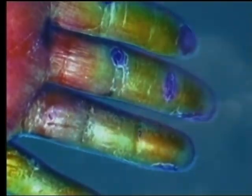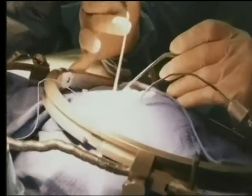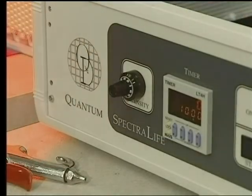That started to turn on the people who were working with a new cancer oncology called photodynamic therapy, because they had a need for a very high intensity light source to turn on their drug. Working with a Canadian company, Quantum developed a special probe that could do just that, called SpectraLife.